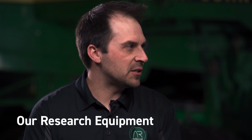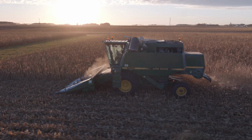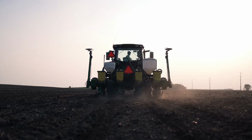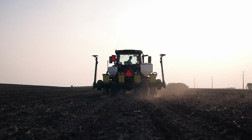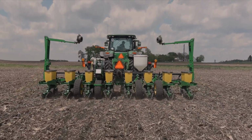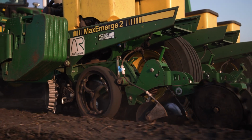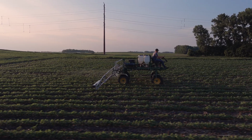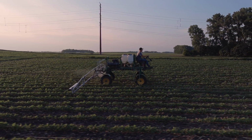So most research companies have really specialized equipment that's designed to look at the data or provide a specific data set? Yeah, so at AgRevival, we're using field scale equipment, like some of the stuff you see behind us, the 9400 for a combine, 7280 for a tractor. Yes, our planters are small, 4 and 8 row, but everything that you see on them is stuff that any farmer can buy. We do make modifications to our equipment, but it's to assist in the process of the research. It's to keep our timeliness of planting in check. It's to keep the timeliness of our spraying to be relevant to the trial.